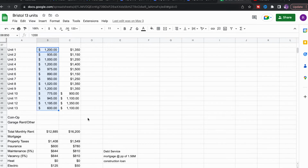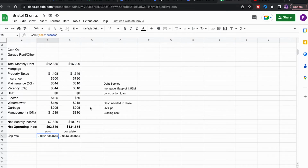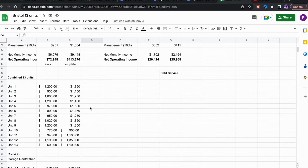Now, you can see total monthly income, $12,885. Initially the seller wanted $1.7 million for this property. Because I know the cap rate in Bristol, I knew I wasn't gonna be able to pay that much for it. And so what we ended up doing was haggling back and forth.